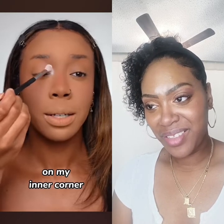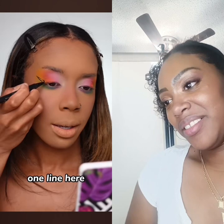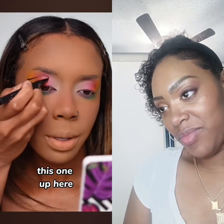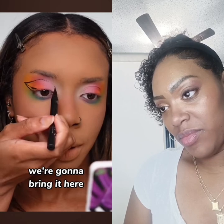Eyeshadow. Eight eyeshadows. On my inner corner. Pink right next to it. Red, orange, yellow, green, blue, and purple. Eyeliner. Yep, that was eight. Four. One line here. Second is the inner corner. Third, we're gonna bring this one up here. And then for the fourth, we're gonna bring it.